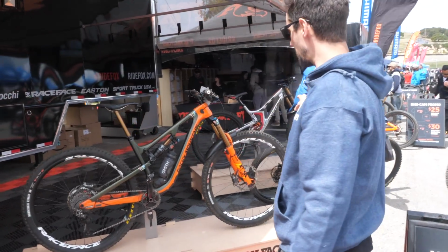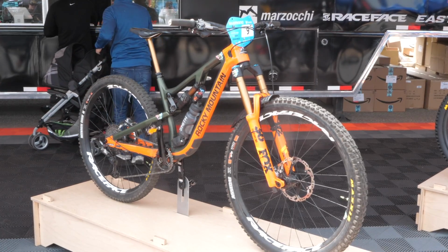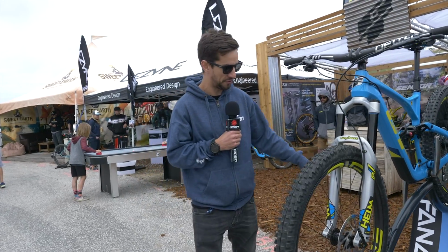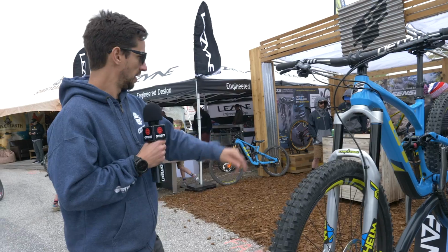Some team bikes over here. We've got Jesse Melamed's EWS race machine, and we've got the Santa Cruz Syndicate, Greg Minnaar's bike. Over at GT, this is cool actually. This is a bike shop called Fanatic up in Bellingham. You can custom spec your bike and they build it up, so nice, I like that.